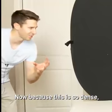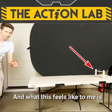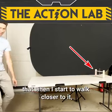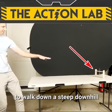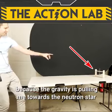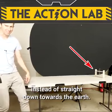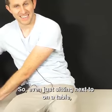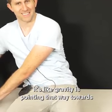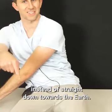Now, because this is so dense, it has its own gravity force that I can feel. And what this feels like to me is that when I start to walk closer to it, it kind of feels like I'm starting to walk down a steep downhill because the gravity is pulling me towards the neutron star instead of straight down towards the Earth. So I kind of feel like I'm walking down a hill. So even just sitting next to it on a table, it's like gravity is pointing that way towards the drop of the neutron star instead of straight down towards the Earth.